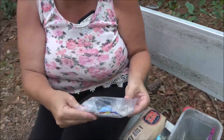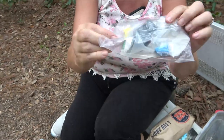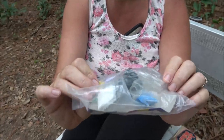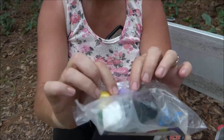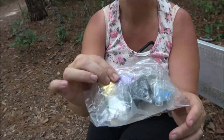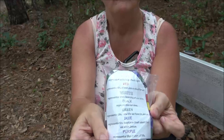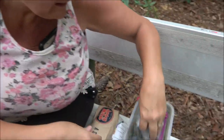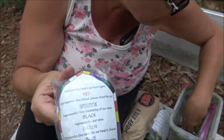Okay, we got all kinds of little knickknacks. This is not openable, so you can just look at it the way it is, the little interior cross and stuff. There's little knickknacks. I think that's dye or sand. Okay, cool. That's for the kids. You can take them for kids, but we'll leave them because we're not kids.